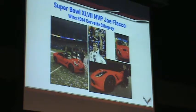And then on the Super Bowl, Baltimore Ravens quarterback Joe Flacco was the MVP. And not that he needs it with his new contract, but for his reward, he's getting a 2014 Corvette Stingray as well for his MVP in the Super Bowl.